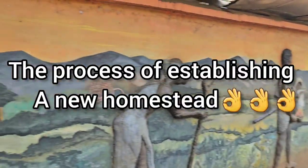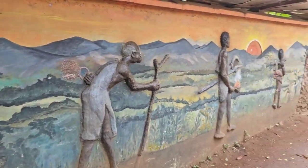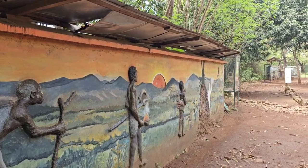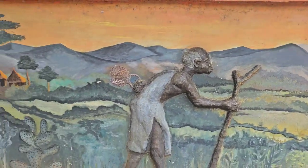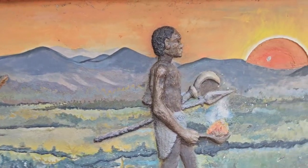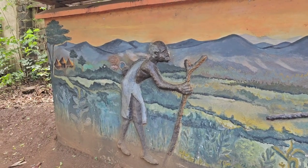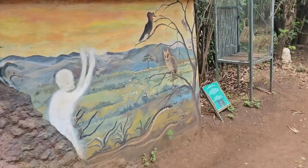This picture here is used to summarize the process that was used when establishing a new home, which was basically when one of the sons moved to start a new life in his own homestead. The son would live in company of his father and the uncle or close members of the family who are men. The homestead owner, who is the father, would carry eggs to be used to chase away bad omen.